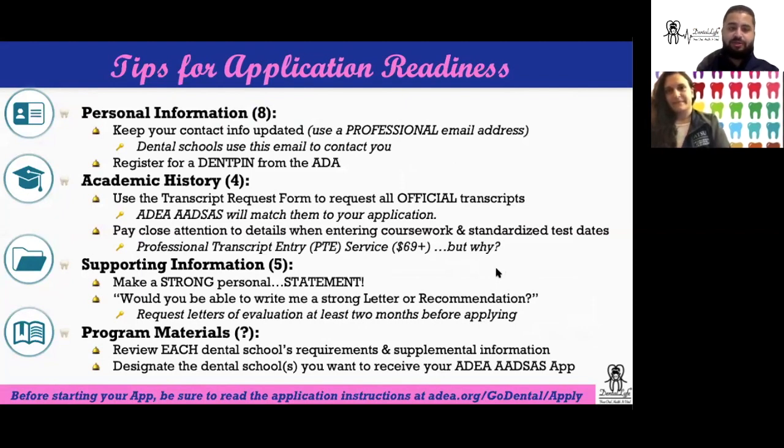All right, so some tips for your application readiness. So like I said, the personal information is 8 subsections, and basically keep your contact information updated, and please use professional emails. Okay, so don't use a sniper123, the same username that you use for your video games or whatever. That's very unprofessional. So make one, preferably using your first name and your last name. And I think that can stand out because you're going to get thousands of emails during this entire application process. And if you send a specific school or the application portal an email, or let's say the person that's writing your letter of recommendation, if I see Sniper123 emailing me, I'm definitely going to think it's spam. So it just delays everything.